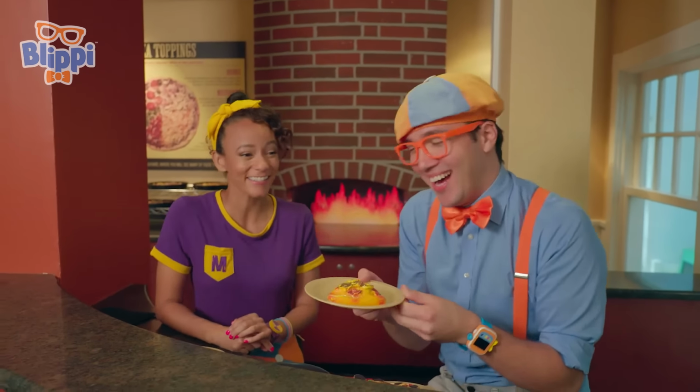Digging and building. Oh, I know, I know. I bet Levi is at a construction site. That would be so fun. I bet we can find one around here somewhere. Yeah, let's go look for one. Okay, let's go. All right. Come on.